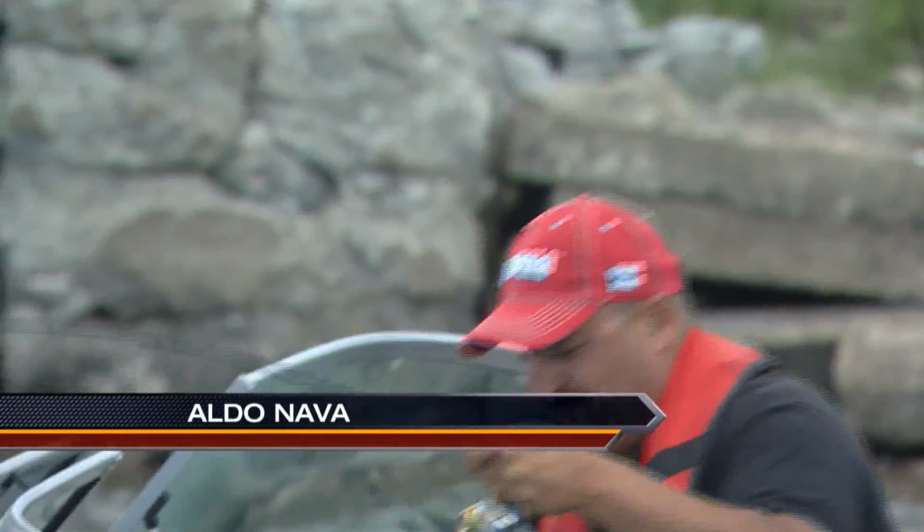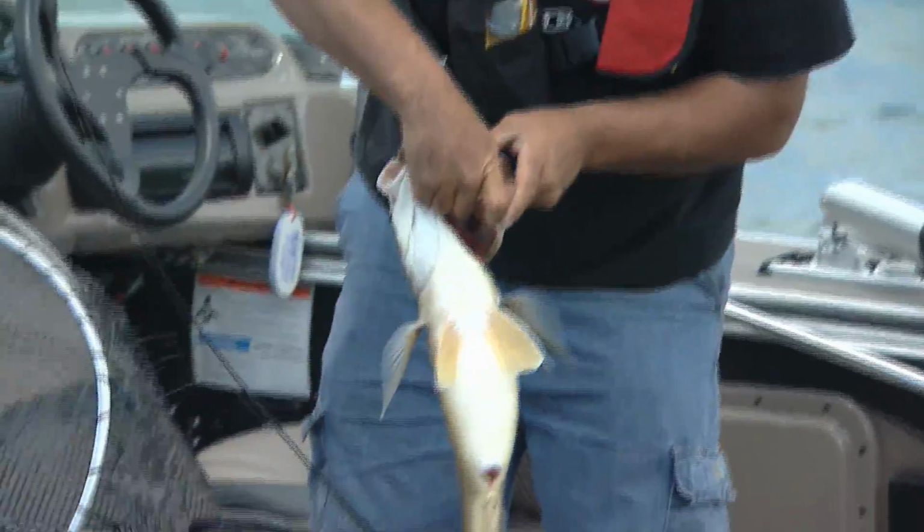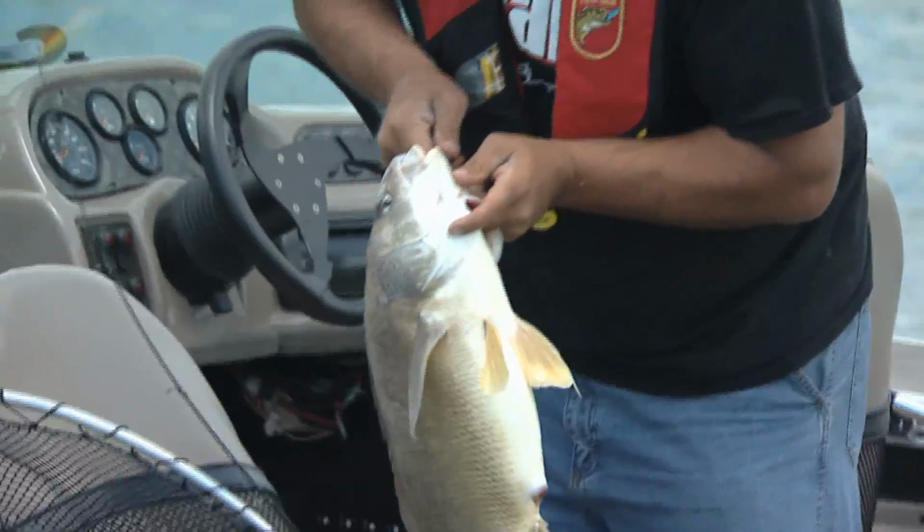Oh, nice one on ultralight there. See if you can hold them up nicely. I find that if you hold them horizontally, they open up that top fin nicely. Are we keeping this guy too? I'm sure. He's going to taste so good with fish crisp.